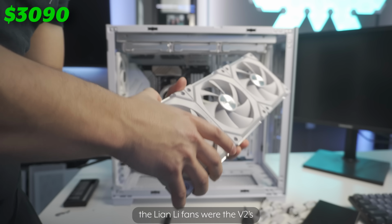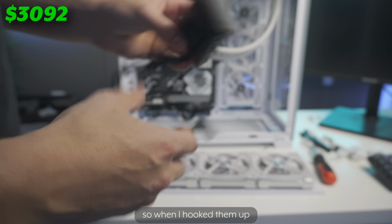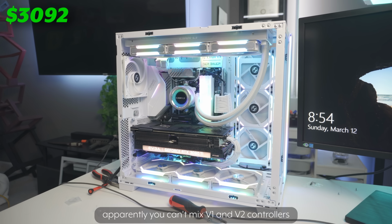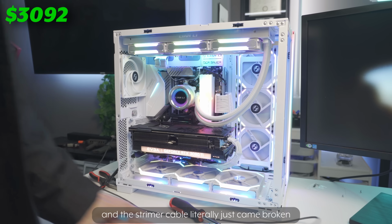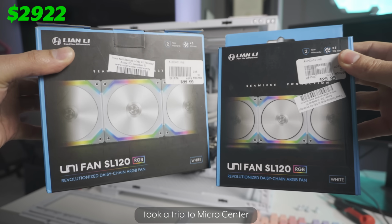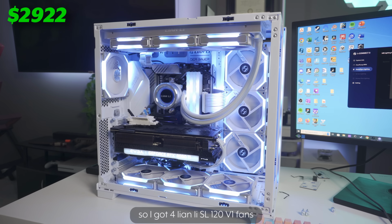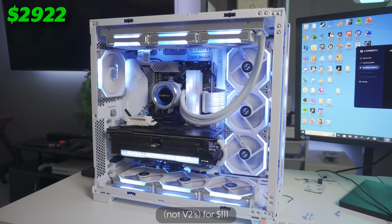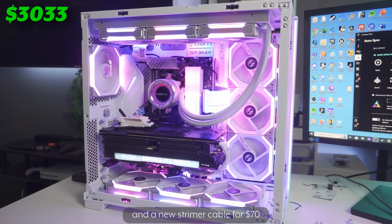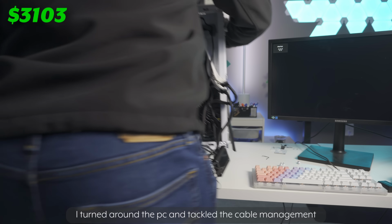The Lian Li fans were the V2s, and the ones I already have in the case are V1s, so when I hooked them up, they weren't being picked up in the L-Connect 3 software. Apparently you can't mix V1 and V2 controllers, and the Strimer cable literally just came broken. So I returned these 2 products, took a trip to Micro Center, and decided to replace the one cheap side fan as well. So I got 4 Lian Li SL120 V1 fans, not V2s, for $111, and a new Strimer cable for $70. Now that everything was working perfectly, I turned around the PC and tackled the cable management.